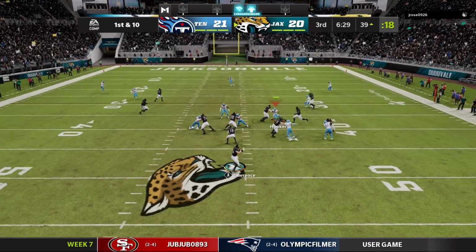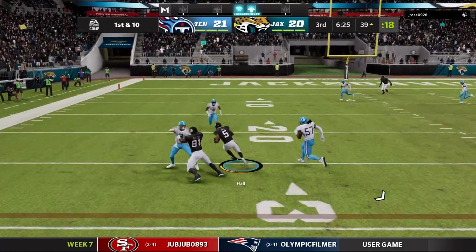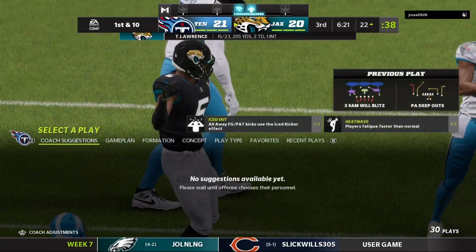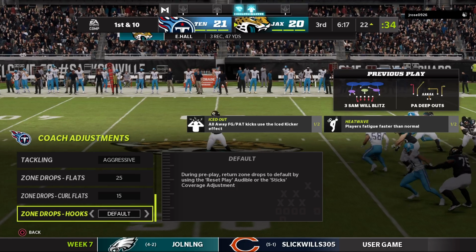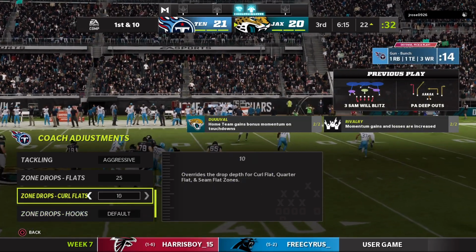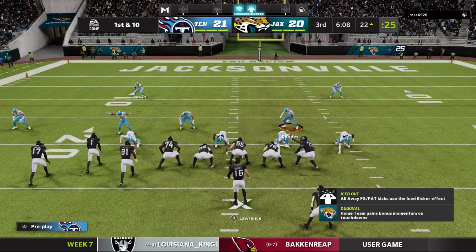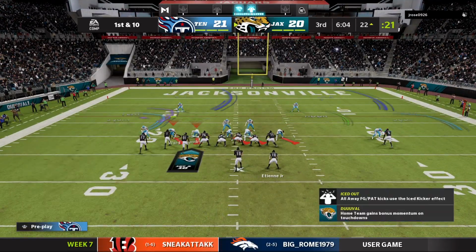Off the play fake. Here's Lawrence. He finds his man complete. It's Hall. And he's going to get this down near the 20-yard line. And this was a nice example of an offensive coordinator scheming his guy open. Just a little underneath route, just trying to free up some space, and it worked awfully well. Got him not just space, but plenty of room to run after the catch to pick up really nice yardage.